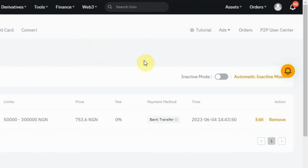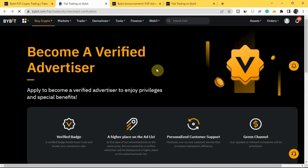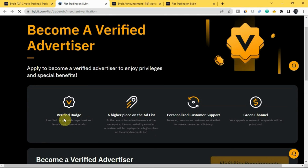Now, to do that, you come again to where you have these ads, and you see where you have verified advertisers. You click on it, and then it will bring you to the page that you can see on your screen where it says become a verified advertiser. Apply to become a verified advertiser to enjoy privileges and special benefits. Now, these are the 4 main advantages of being a verified advertiser. Number 1 is that you will get a verified badge. And a verified badge builds buyer trust and boosts your conversion rate.